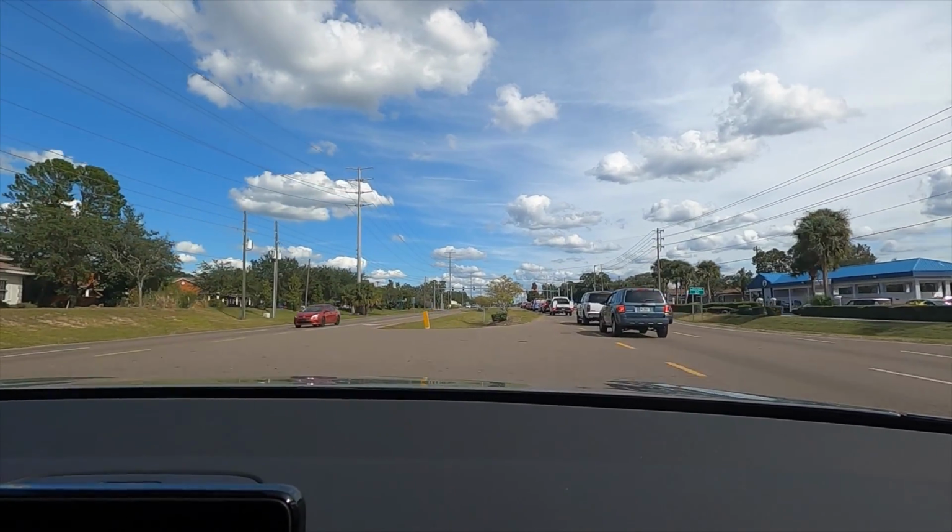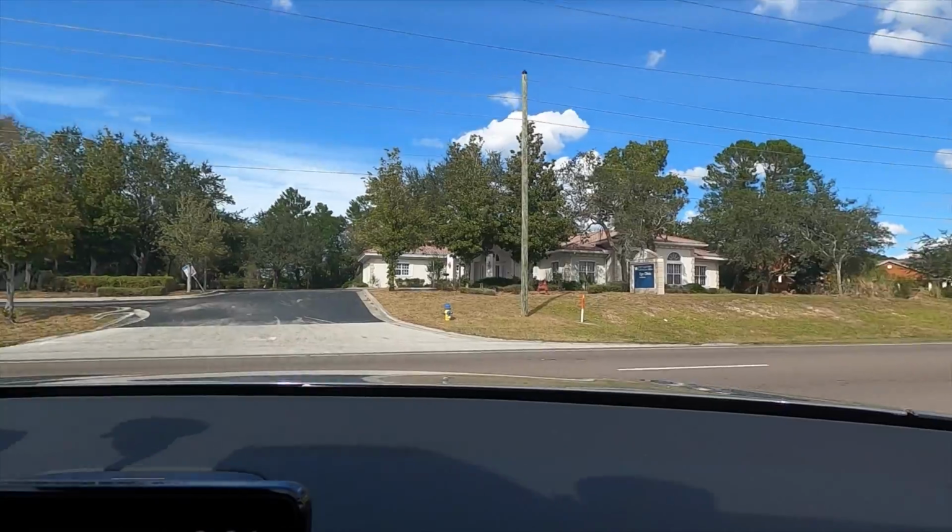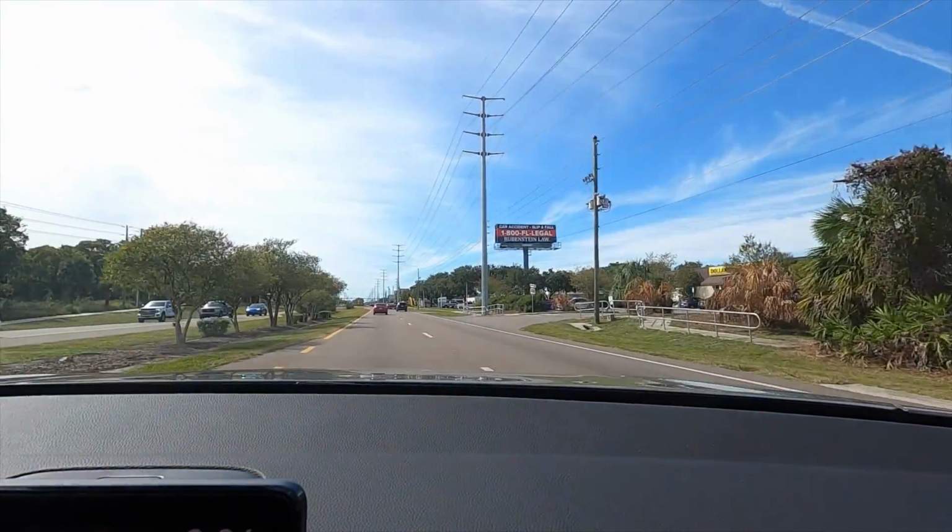We have regenerative braking. The turning radius is about the same as last year. I'm gonna let it rock and roll.